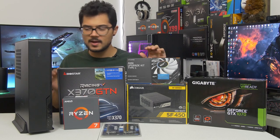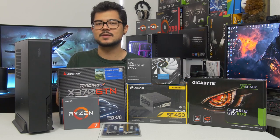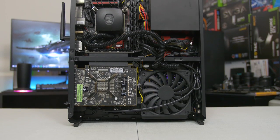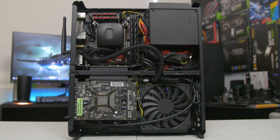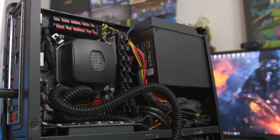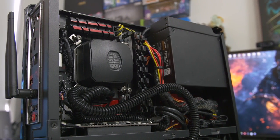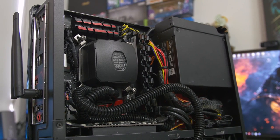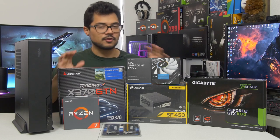Today is the long-awaited upgrade of my Node 202 build, the Go Anywhere, Do Anything PC, which I built last year or so, and since then, it really can't do anything. It can still go anywhere, but it's been slowing down incrementally over the last few months, especially when it comes to more heavily threaded tasks like streaming or video editing. I've actually noticed a significant slowdown since the day I built it. So we are gonna be upgrading the crap out of it.